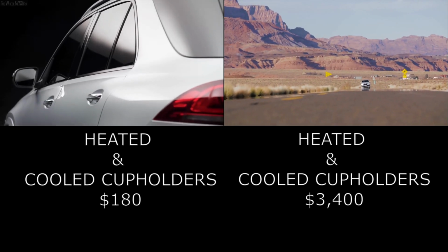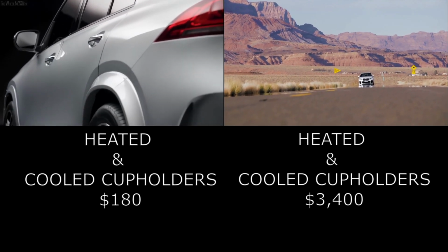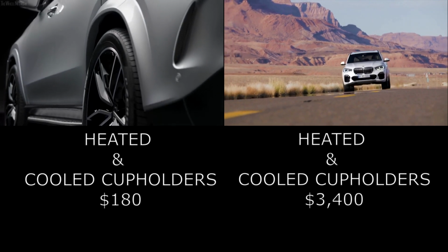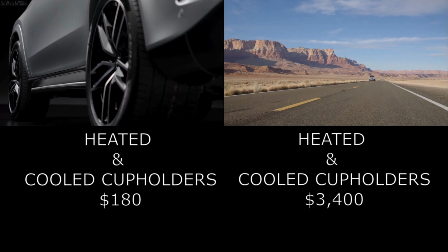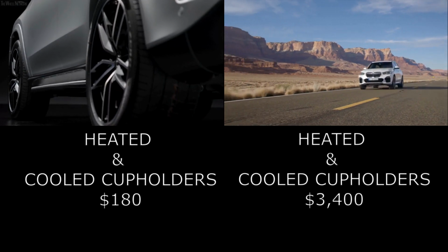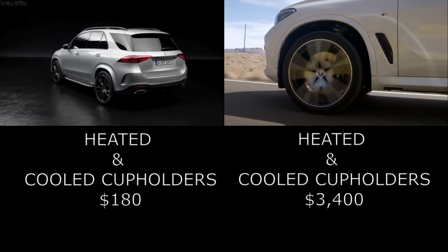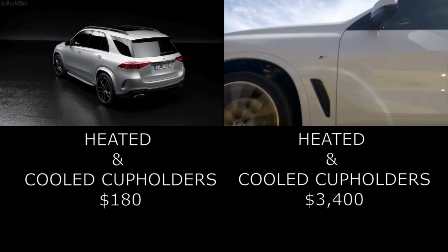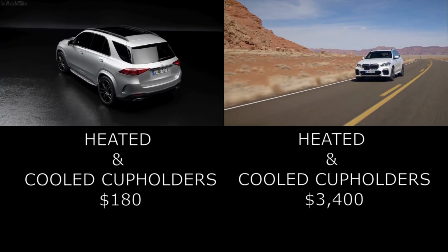Here's something cool and useful. Both cars offer heated and cooled cup holders. The Mercedes offers it individually as a $180 option, which is a great value if you enjoy having a beverage in your car. BMW also offers it, but it's part of a more expensive package, which costs $3,400. Yikes. So if it's something that you're really interested in, you're going to have to pony up and you get it as a part of a bigger package.